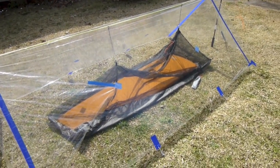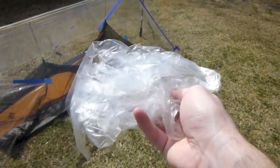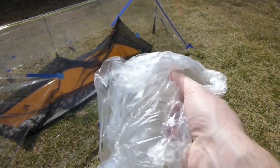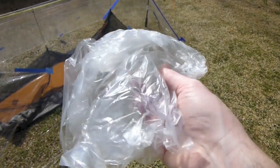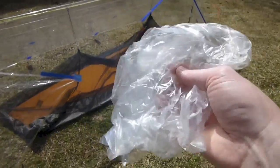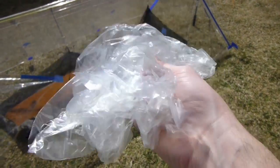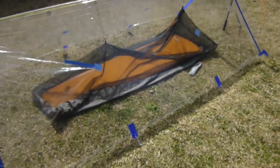And also, I was wrong. It did come with a stuff sack. This is like one of the turkey bags or something like that. One of the oven bags, or maybe it's Polycro, I don't know. But it was actually wrapped inside this. I noticed that when I brought it outside here. So I'm going to see about using this then.